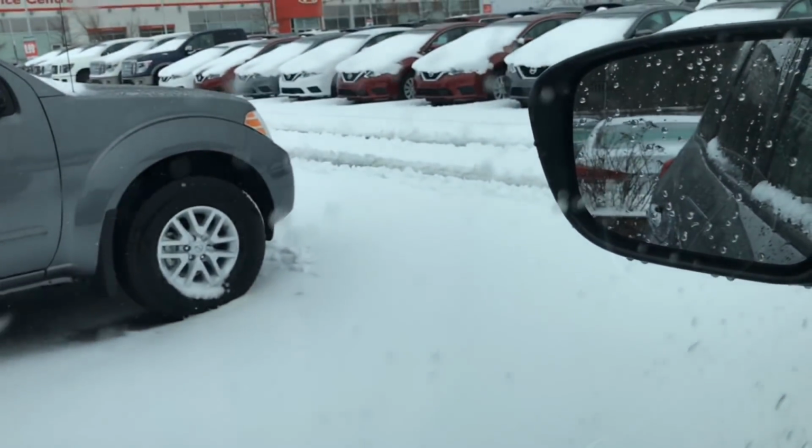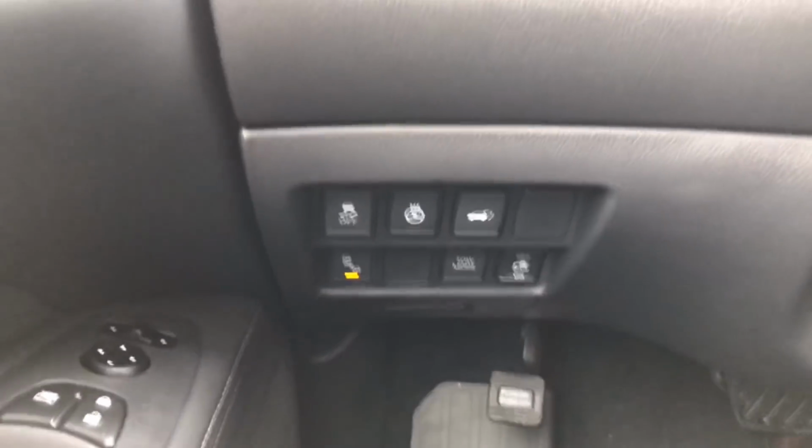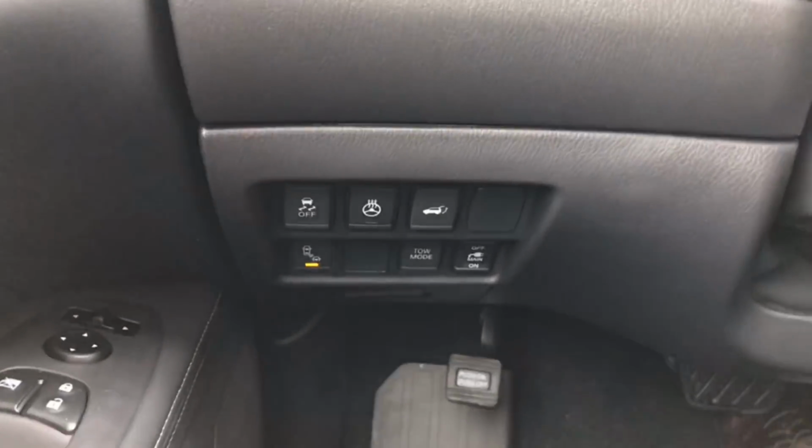Most people tend to do this on a day like today, where there's snow on the ground and they don't feel the vehicle is moving fast enough for them because the wheels are not really moving the way that they want them to.